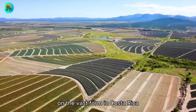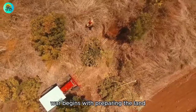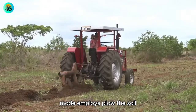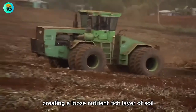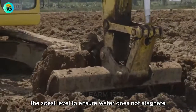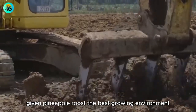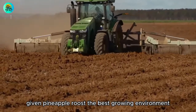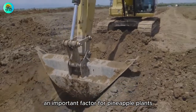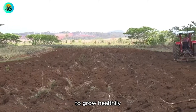On the vast farm in Costa Rica, work begins with preparing the land. Modern plows plow the soil, creating a loose, nutrient-rich layer of soil. The soil is leveled to ensure water does not stagnate, giving pineapple roots the best growing environment. Raised beds are created to avoid waterlogging, an important factor for pineapple plants to grow healthily.